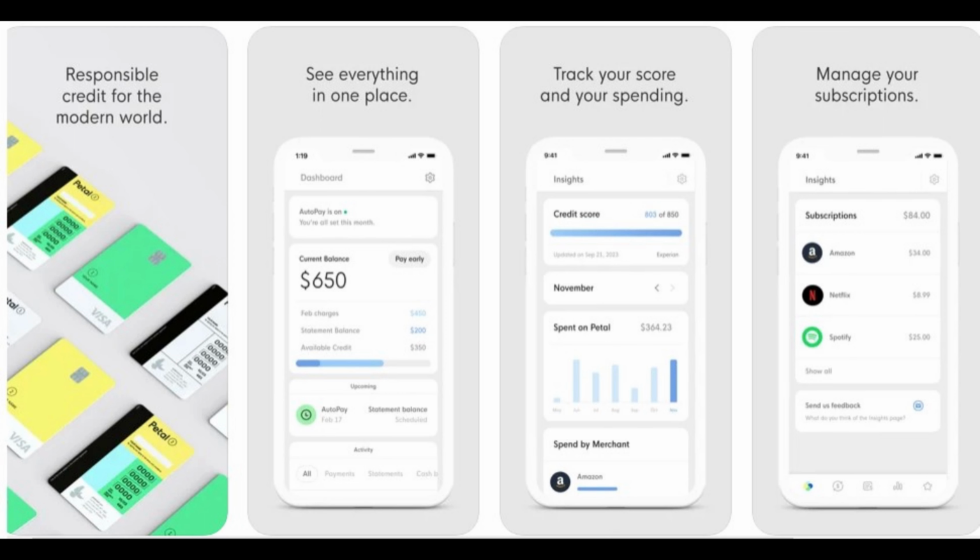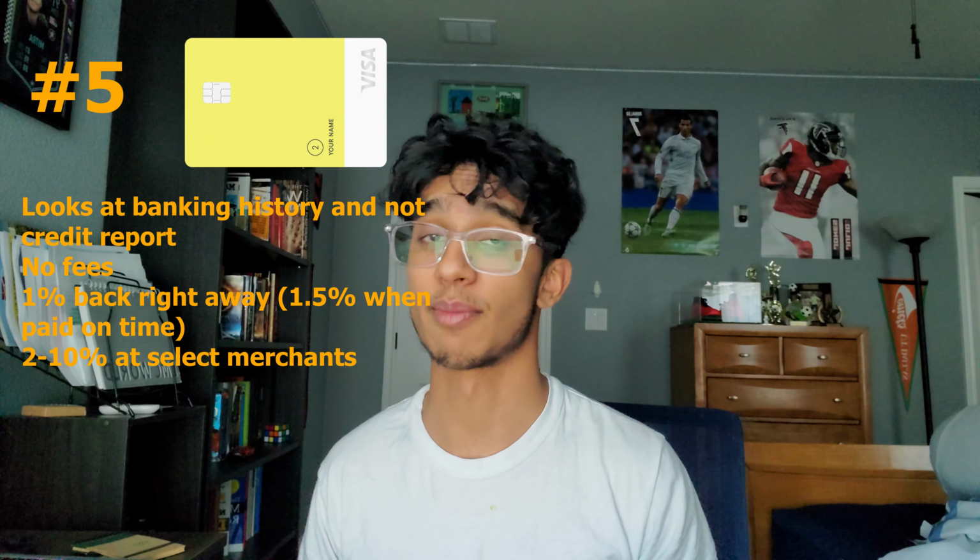It also has a personal finance app that can calculate payments and see your subscriptions so you can monitor your finances. On top of that, they have no annual, international, late, and returned payment fees, which is almost unheard of. They offer 1% cashback, which can go up to 1.5% cashback when you pay your purchases on time. And they offer 2% to 10% cashback on other vendors. I do not have this card yet either because I have the Freedom Flex, but I do plan on getting it in the future.